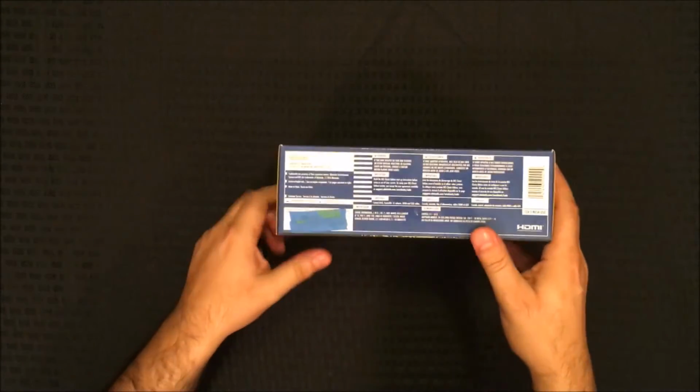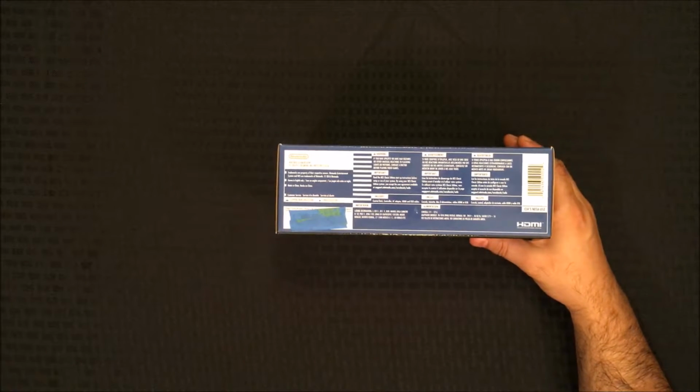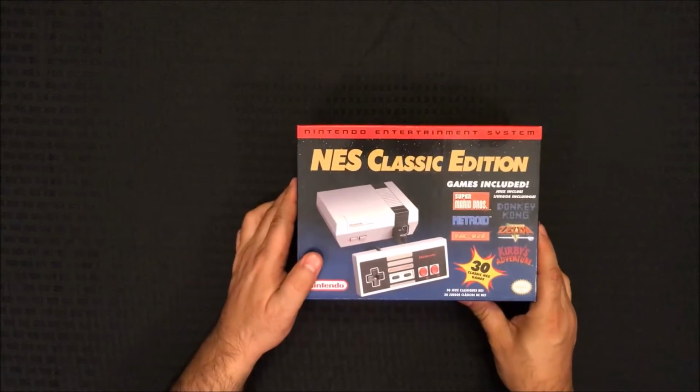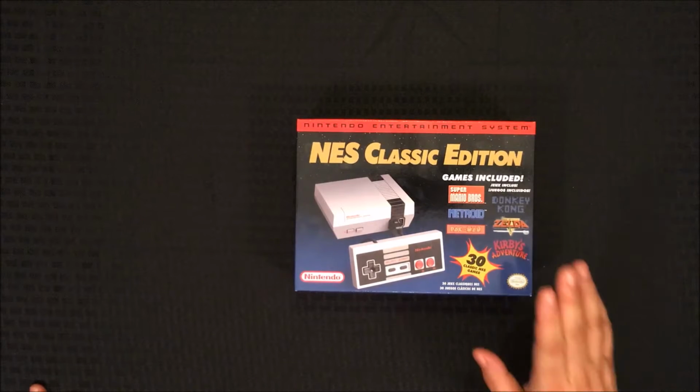What else do we have? Down here, I covered up the serial number just in case somebody tries to get sneaky. Nothing really here. You will notice that it has an HDMI logo. So one thing this has over those flashback consoles is that it actually outputs to HDMI.